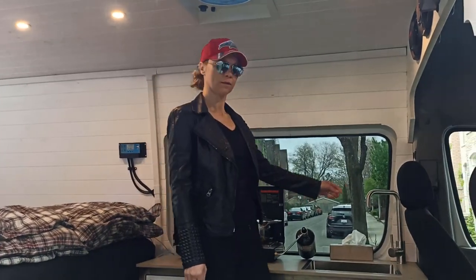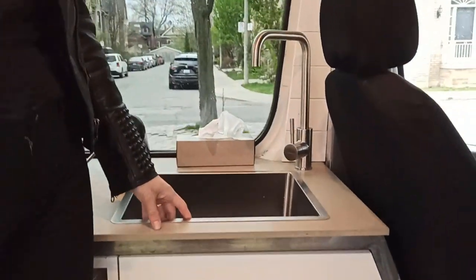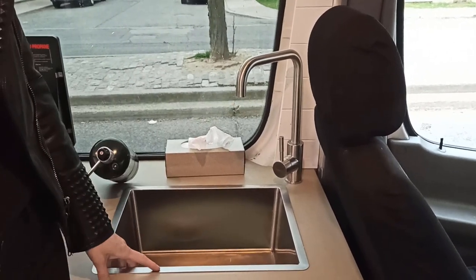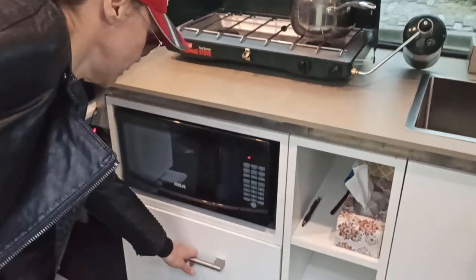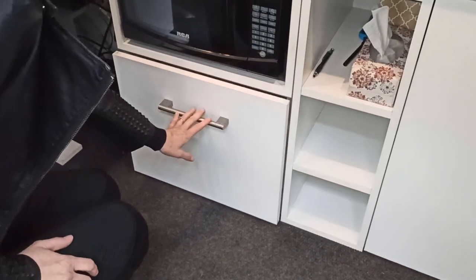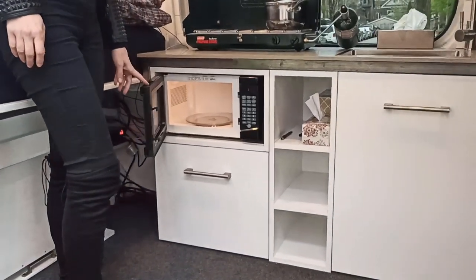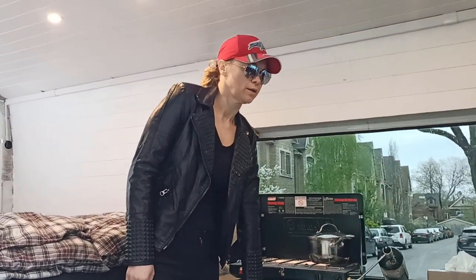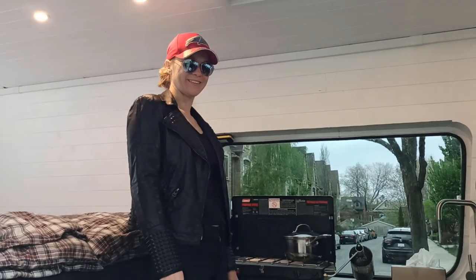And then we have the sink, but we mostly use it for storage. Storing food, cutlery, some stuff. So we do have a drawer. Ta-da! So you can put your stuff, food, or whatever you want. We have a microwave, for popcorn, my friend. Get a nice Coca-Cola. Coca-Cola with popcorn, right?